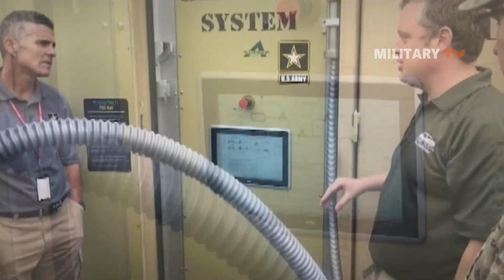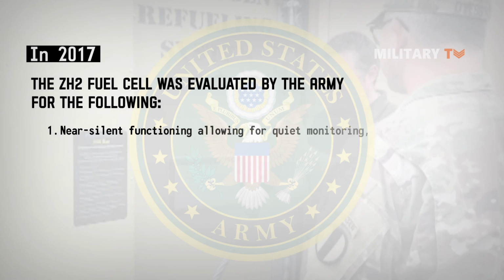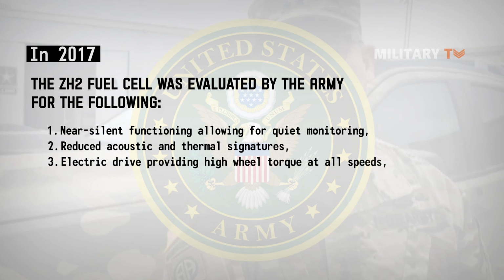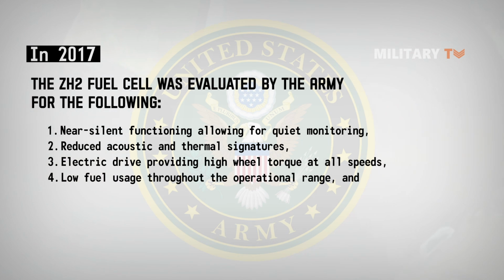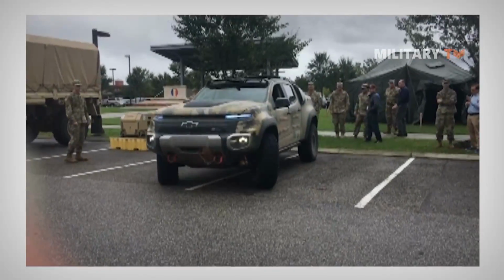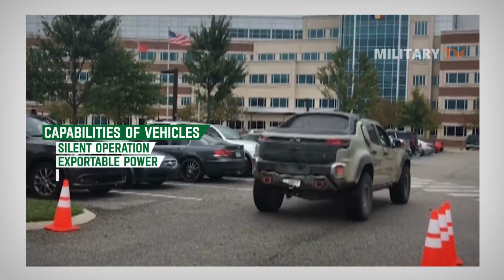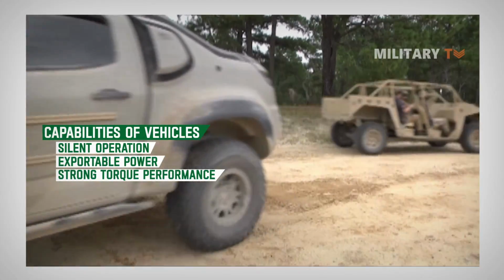The ZH2 fuel cell was evaluated by the Army for the following. Number 1, near-silent functioning allowing for quiet monitoring. Number 2, reduced acoustic and thermal signatures. Number 3, electric drive providing high wheel torque at all speeds. Number 4, low fuel usage throughout the operational range. And number 5, water byproduct for field applications. In brief, fuel cells on ZH2s have the potential to considerably enhance the capabilities of Army vehicles through silent operation, exportable power, and strong torque performance, all of which are very compelling for operating this technology in the combat zone.